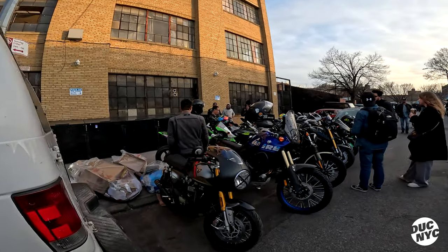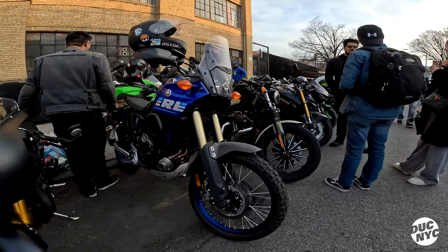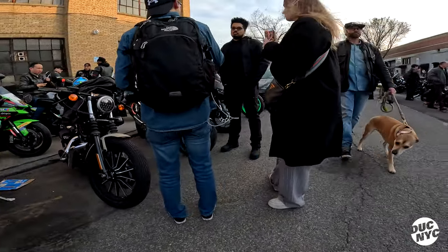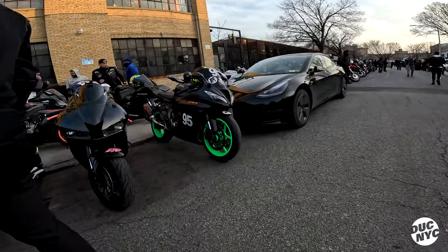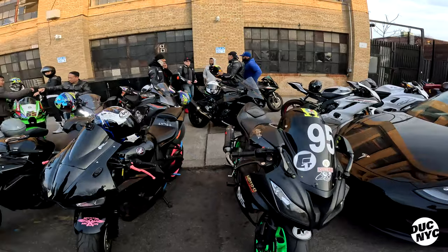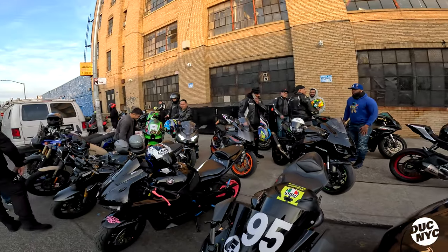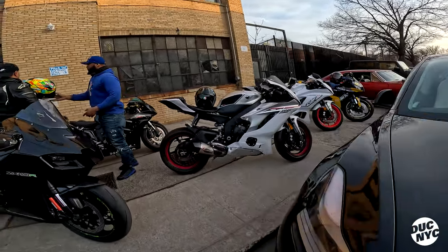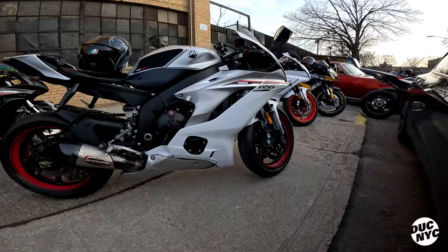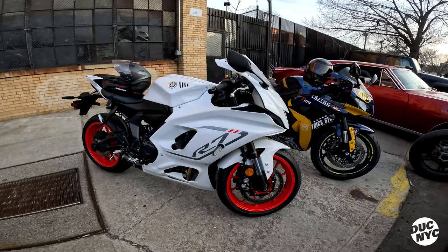Next to a police station too. This is the sport bike corner over here. Oh look, it's an R7 over there. That's kind of cute. Adorable. I haven't seen this in person.